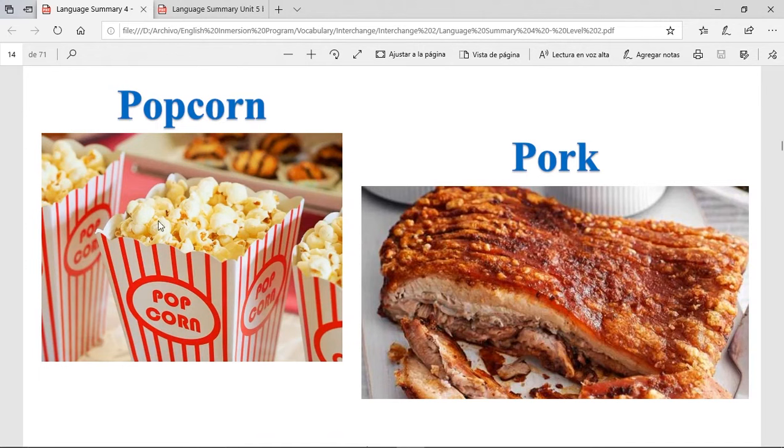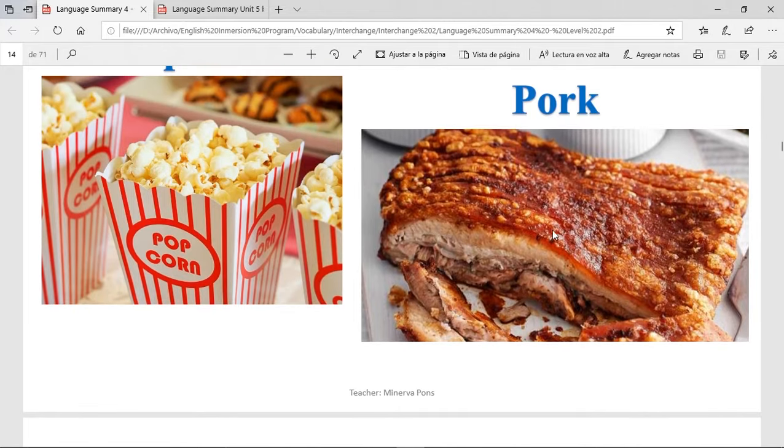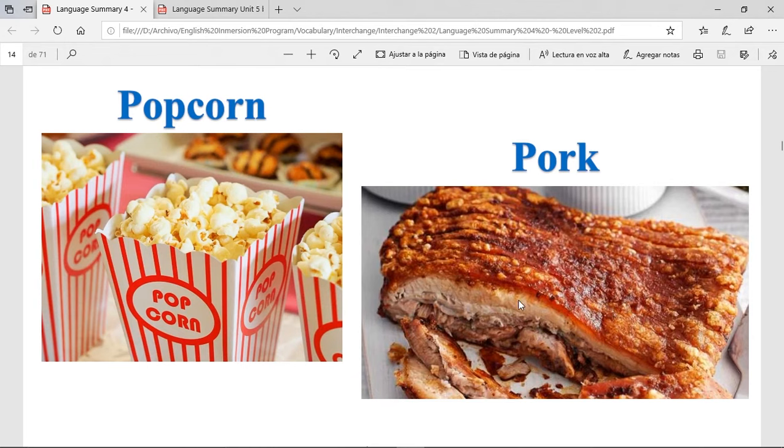Popcorn. I mean, popcorn. Pork. And this right here is for crackling. Oh my god, I'm salivating. Holy, I want this. This is really, really delicious. Pork.